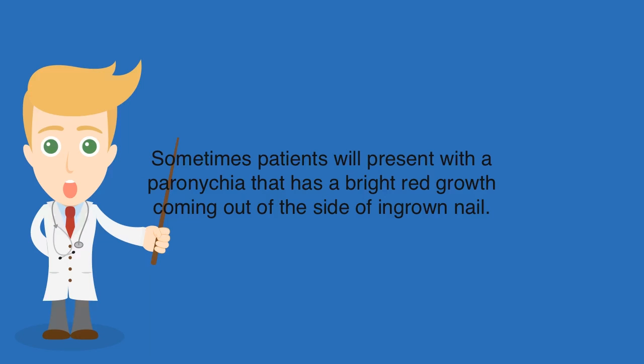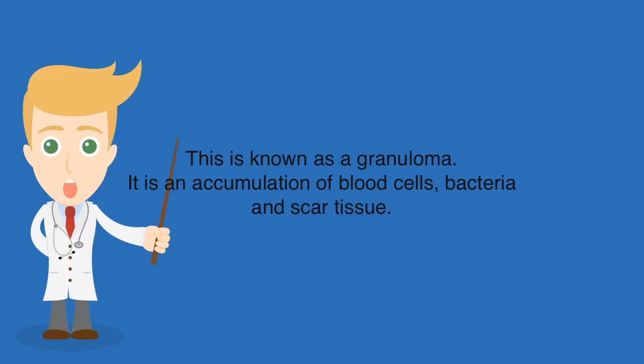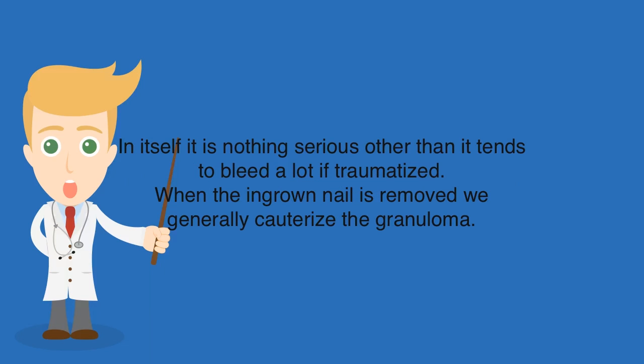Sometimes patients will present with a paronychia that has a bright red growth coming out of the side of the ingrown nail. This is known as a granuloma. It is an accumulation of blood cells, bacteria, and scar tissue. In itself, it is nothing serious other than it tends to bleed a lot if traumatized. When the ingrown nail is removed, we generally cauterize the granuloma.